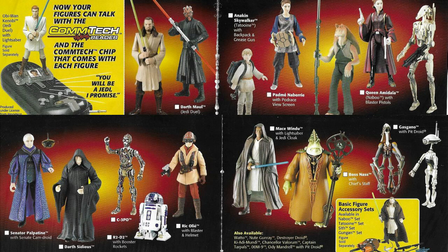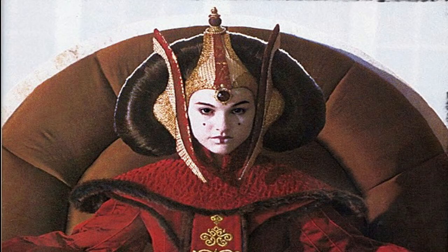So when the first wave of Episode 1 figures began showing up, it made sense that Queen Amidala was there in her burgundy outfit, but who was Padme? And where was the more elaborate Queen Amidala we'd seen in trailers, and who was heavily featured in early marketing materials that began to flood the public consciousness as we moved further and further toward the release of Episode 1?